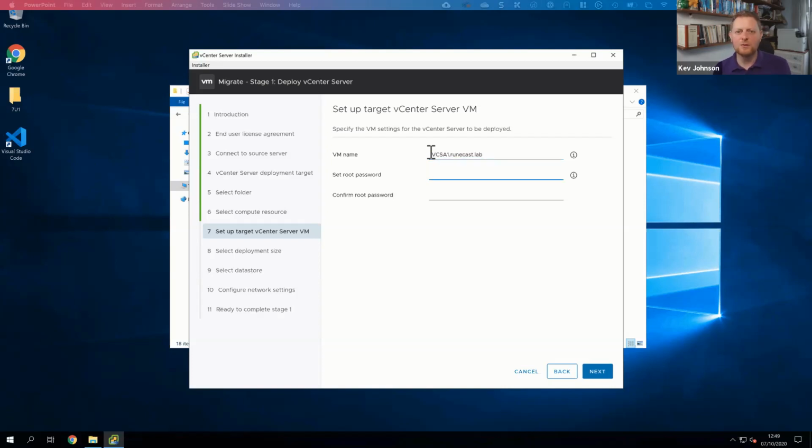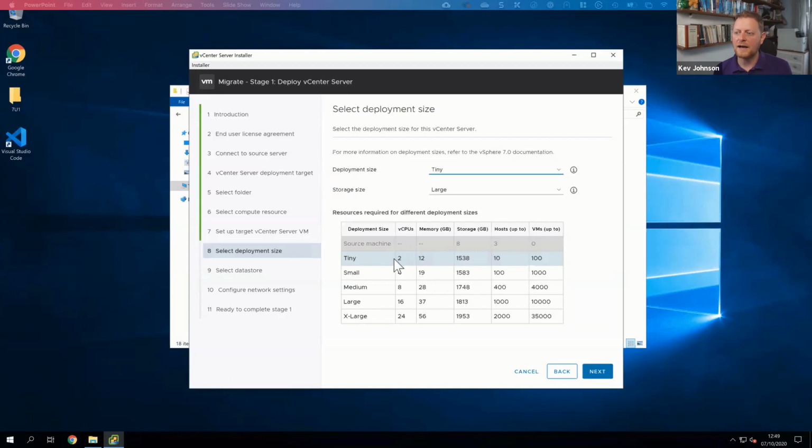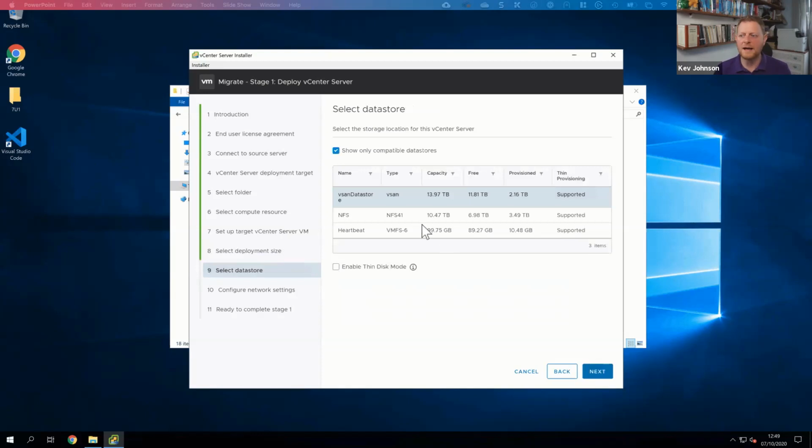We're going to set a root password for it because we're not going to carry across any of the admin credentials from the Windows vCenter server. And here we need to select what size we're going to deploy, both in terms of deployment size and in terms of disk footprint. So we can upgrade, we can make the disk footprint go up. We cannot shrink it down.